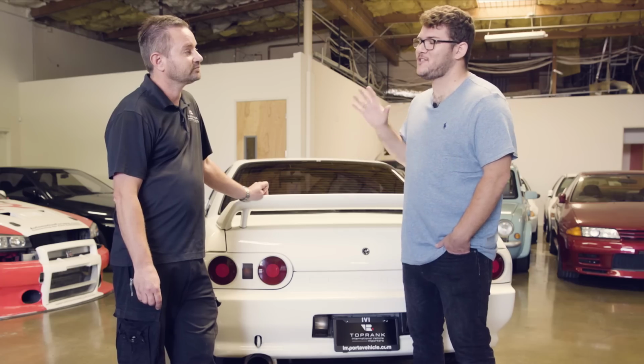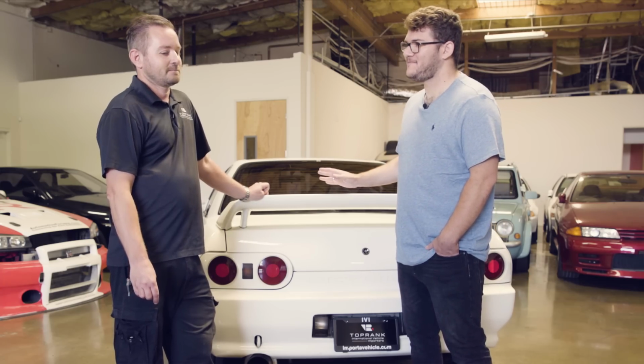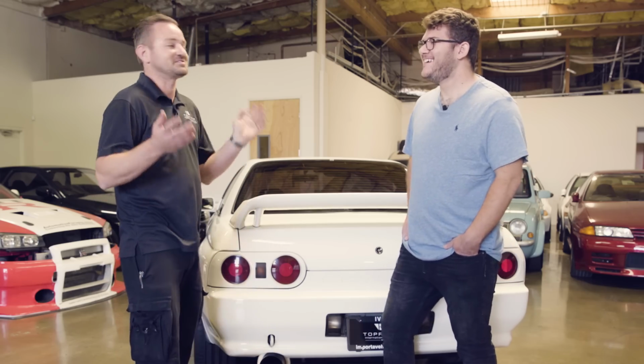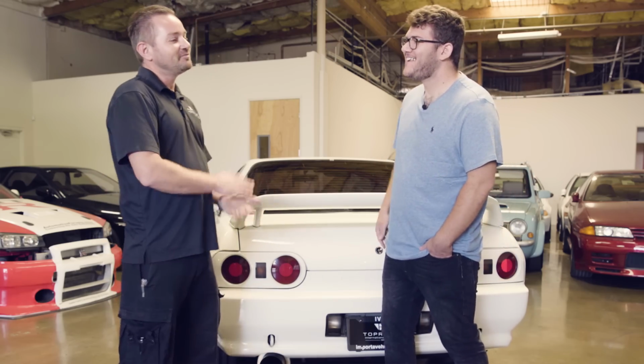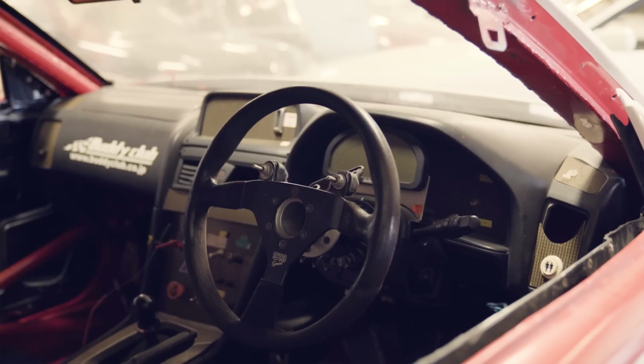So the car has to be 25 years old to be imported. Yes. Why? Because. Oh, no, I'm sorry, that was the answer. No, okay, well, because that's the way the rules were written, that's the way the regulations. So 25 is kind of an arbitrary number.